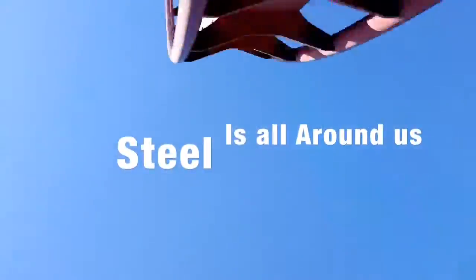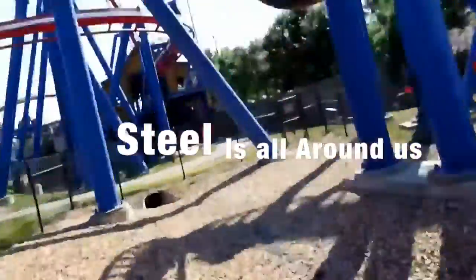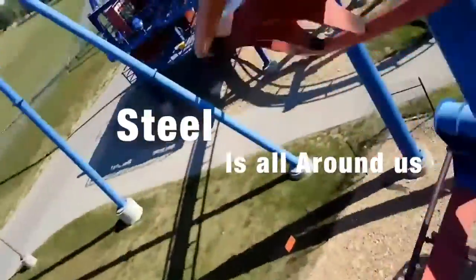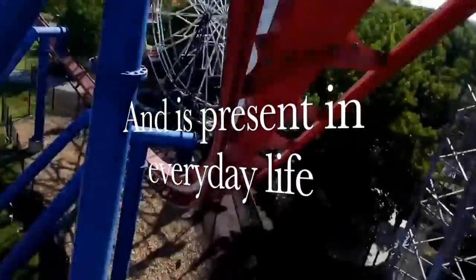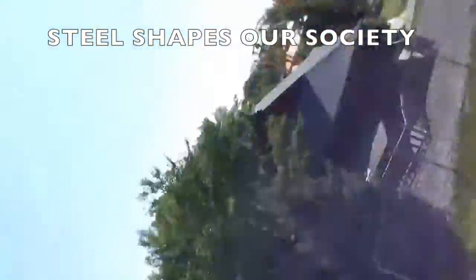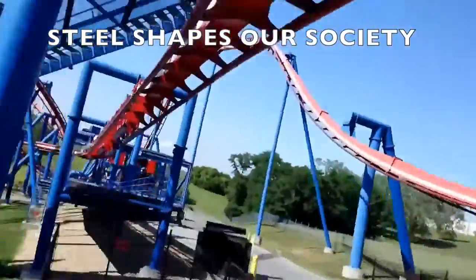Whether we notice it or not, steel is a huge part of our everyday lives. In fact, millions of people are impacted by the steel industry daily. There are so many wonderful and productive uses for steel in our society, like roller coasters, building bridges, skyscrapers, and many other ways. Also, steel is having more of an environmental impact in our society as the industry tries to go green. Hopefully, throughout this video, you will gain more of an appreciation for steel and see that it truly shapes our society.